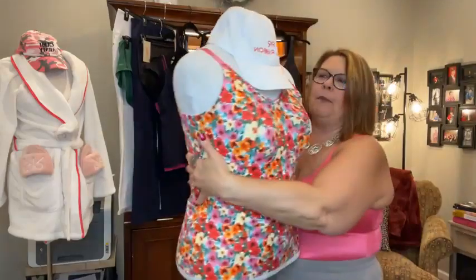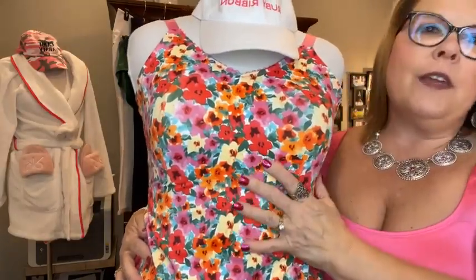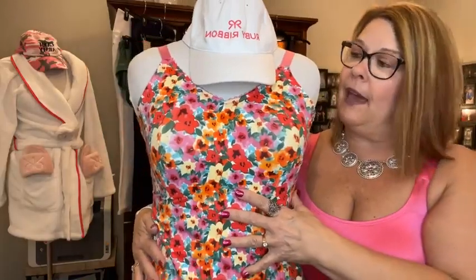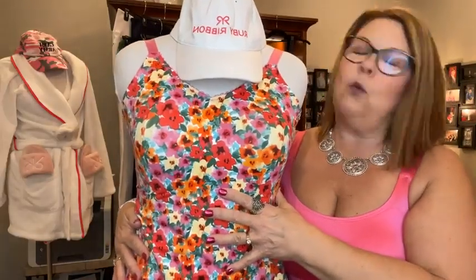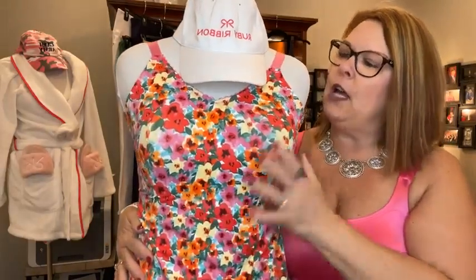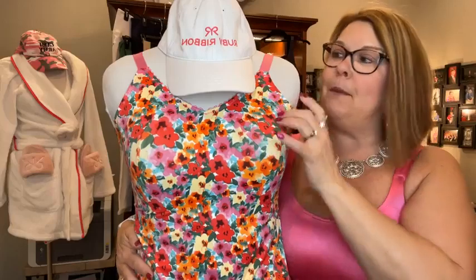This was my first mannequin ever, and of course her name is, guess what, Ruby. And I wore this and was the most brave, other than last night wearing a demi-ette on stage. I wore this to a conference in Sioux Falls, our big city here in South Dakota, with just a green jacket on and some cute jewelry, and I felt amazing.